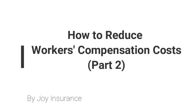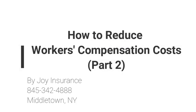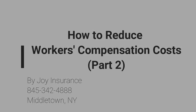As we continue to talk about ways to reduce your workers' compensation costs, there are 3 final steps that you should take. So for step number 3, we're going to focus on investigating accidents thoroughly.